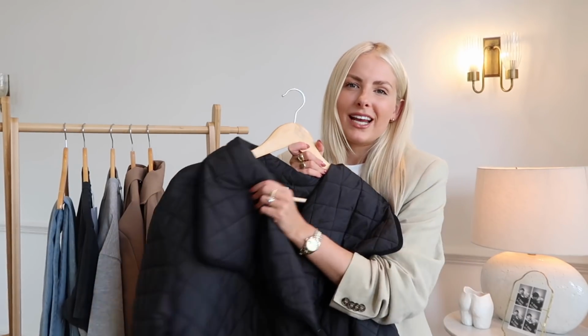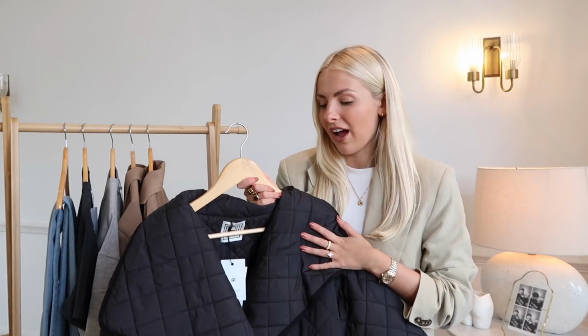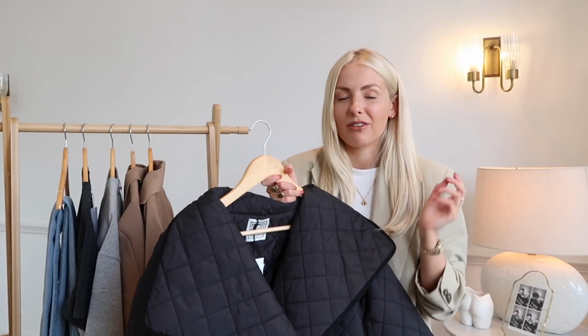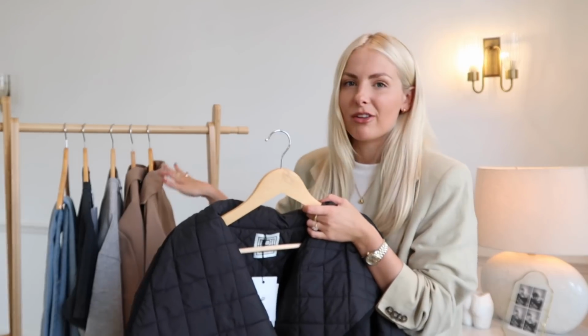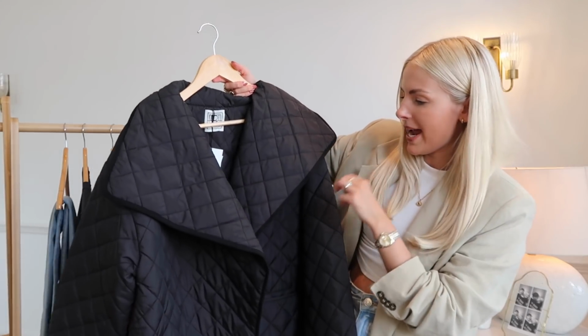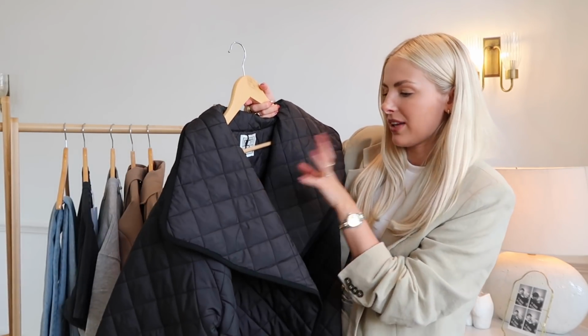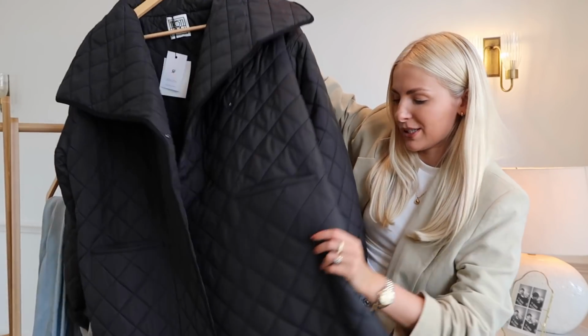So you'll definitely be able to see it a lot better when it's on, but actually this is a brand that I discovered on Farfetch. This is such a cool brand, and I've fallen in love with so many of their pieces. I actually have another piece here to show you. But yeah, it's really cool. I love it so much. I think I may need to send this one back and get a size down. I think I sized up on this and I didn't need to. So that's just something to bear in mind.